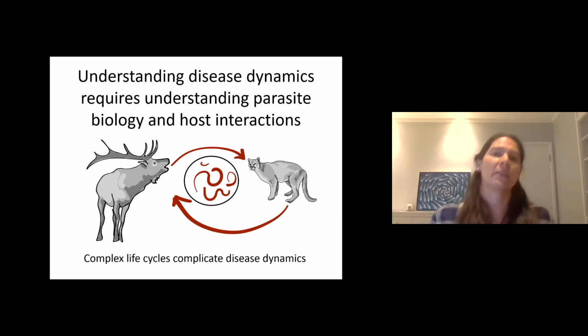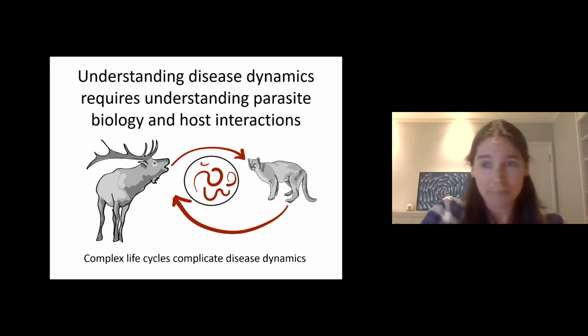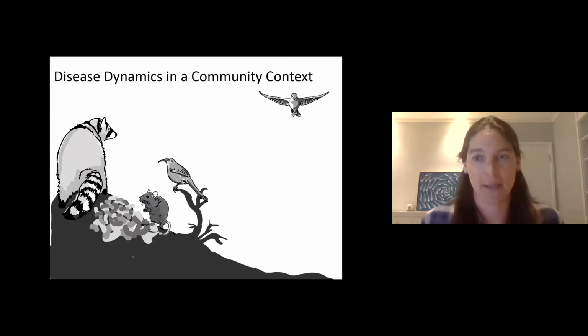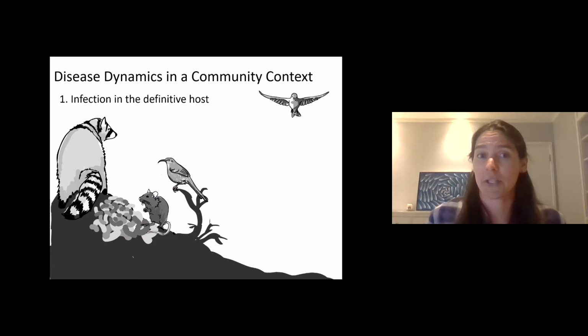And ultimately, understanding the disease dynamics of these parasites really requires understanding what the parasites are doing in wildlife. And because these parasites often have very complex life cycles, this complicates these predictions and understanding how to control them. So when we think about this, it's not just about one host, it's really about a whole community of animals. And so we need to think about these disease dynamics in a community context in terms of infection in the definitive host where the parasite matures.